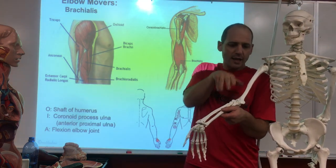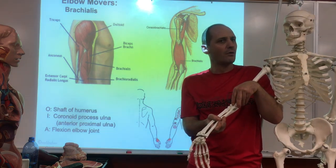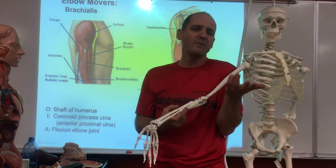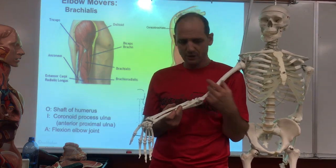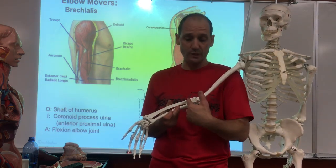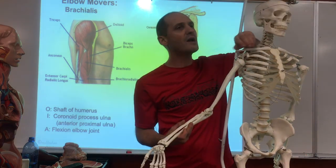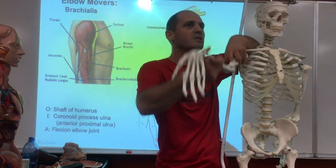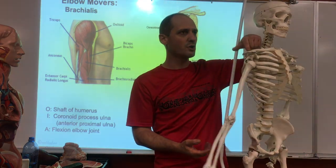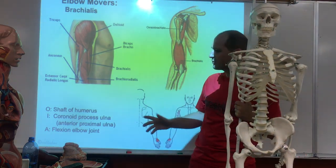And what does it do? It just simply pulls. Flexes the elbow. One more part that's interesting, if you think about most muscles, they cross one joint. Brachialis crosses the elbow joint. Biceps brachii crosses two joints. So I did not specify that, but you also have a little bit of helping with this stuff with the biceps brachii, because it goes all the way here. So it's going to pull on here too. Not much, but a little bit. So some muscles go through joints.